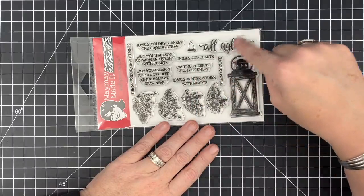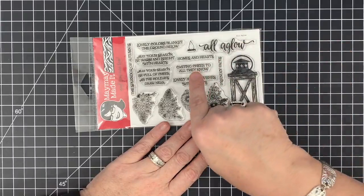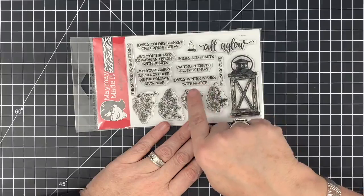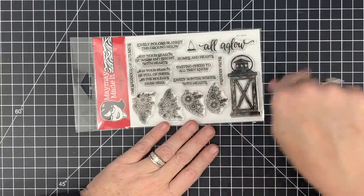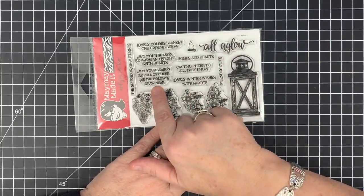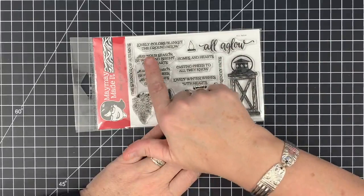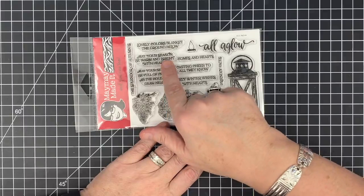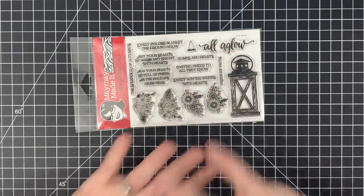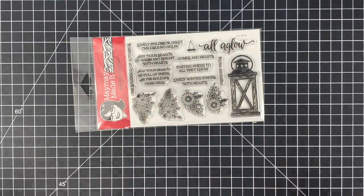This one says friendly faces all aglow, which also goes with casting cheer to all they know. This one says lovely winter wishes with hearts all aglow. And on the inside you can put, may your season be full of cheer as the holidays draw near. Or you can put, may your season be warm and bright. You can stop there, just ink up that section. Or you can do, may your season be warm and bright with hearts all aglow. There are so many ways to use it, and let me show you what I did in the samples.